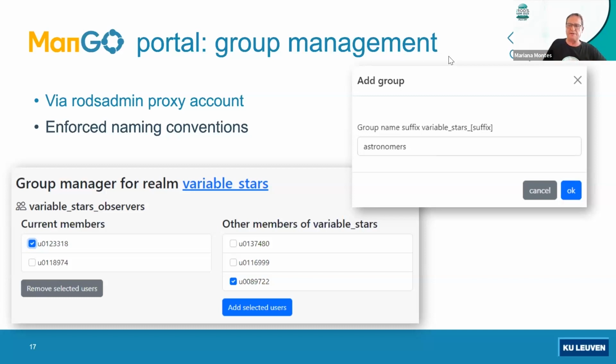Also, when you create a new group here, there are some naming conventions. So the base name is always the research project name, and the rest is then a suffix. But for the rest, it's a very simple interface for those who have the privileges. And this is also by convention, not by using the permissions of iRODS itself.